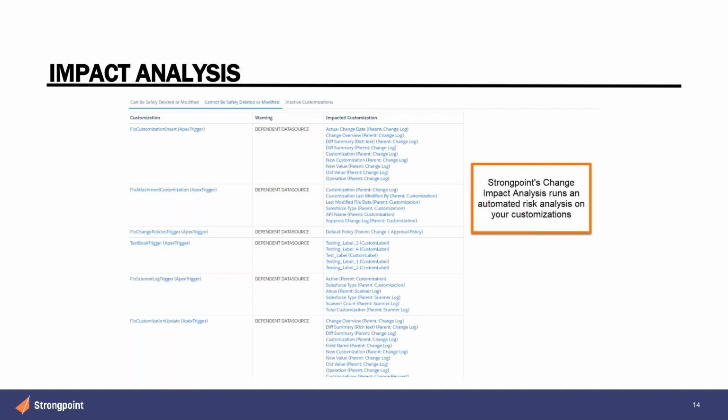And what many of our customers have always loved on the NetSuite side, and they are now loving on the Salesforce side too, is that we then summarize that for you in very plain language so that you don't necessarily need to be a developer to understand what it means. And so once it's all mapped out in front of you, you have a very good idea of the significance of the change and the potential risk that it poses.